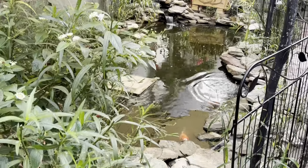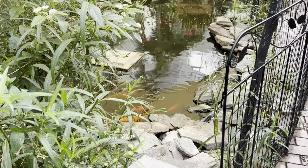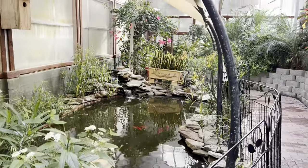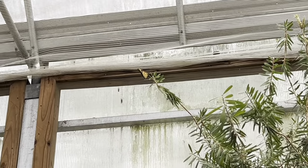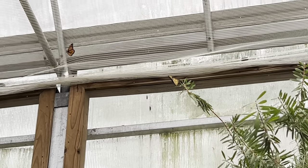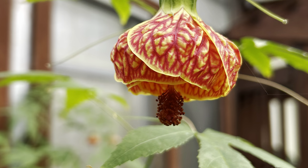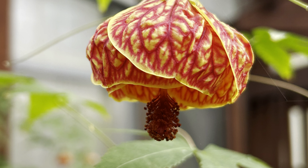Why, hello there, little koi. Looks like they're ready for some feeding time. Sorry, you cannot feed the koi fish. There are signs telling you not to put anything in there, so don't bring your fish food. We're going to spend a few more minutes looking at the butterflies, checking out some of the flowers, and then we walked outside.